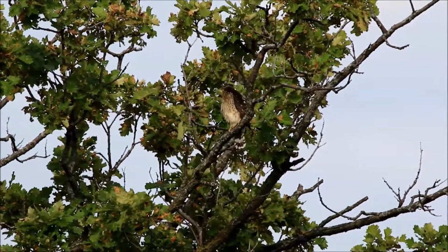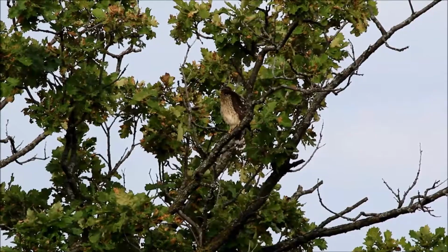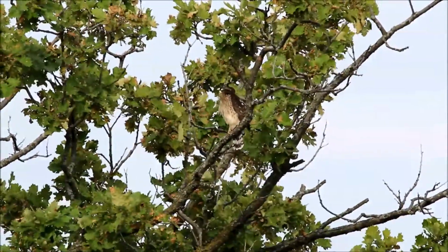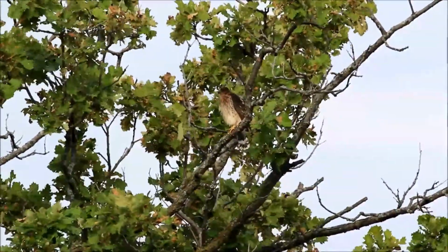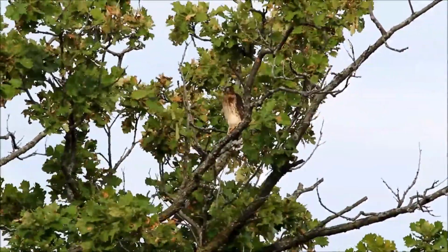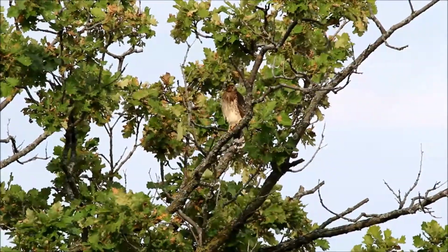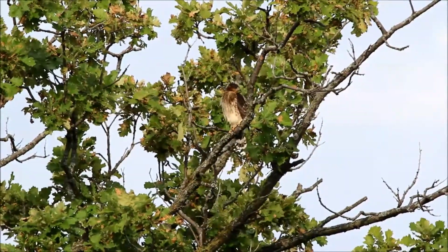And here's the second hawklet, somewhat higher up in the tree. And just looking, it's hard to tell when they're at different distances, but this bird strikes me as a bit stockier and heavier than the first one. So if I had to take a real guess at it right now, I would say the first one is more likely to be male, and this one seems more female-like to me. But it's just an educated guess.